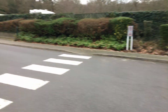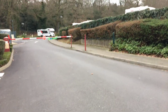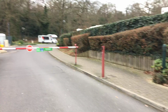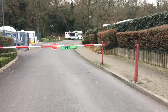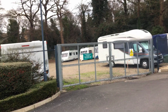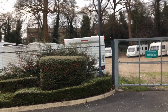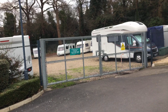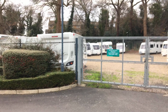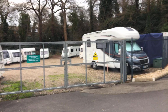Now once you've chosen your pitch and you're pitched up, usually walk back to the reception, tell them which pitch number you're on, and then they will issue you with a barrier card so you can get in and out. Just past the barrier on the left hand side you'll see a storage area. I would imagine that's mainly for local people that want to store caravans and motorhomes, which is quite a nice facility, bearing in mind that we are in South London, so I should imagine keeping a motorhome or caravan is an issue in this area.